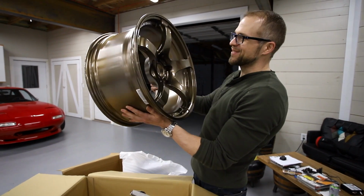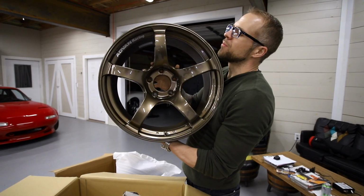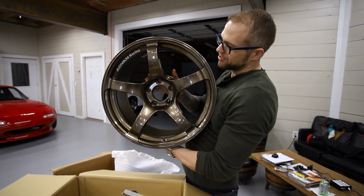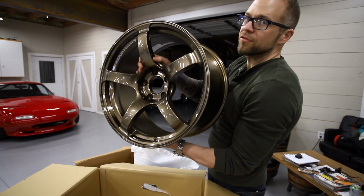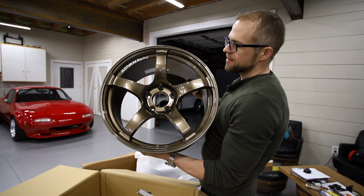So when I saw these with that aggressive concave, I'm not too sure what the differences are for the TC4s over the TC3s. I want to say it's probably the weight reduction cuts on the inside of the spokes here. This is a trend that picked up with a lot of wheel manufacturers over more recent years. They take some weight out by indenting on the insides there.